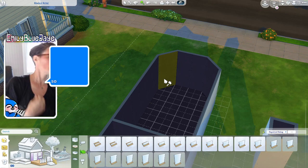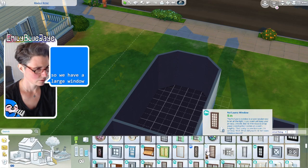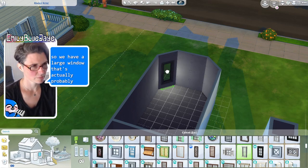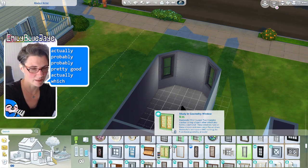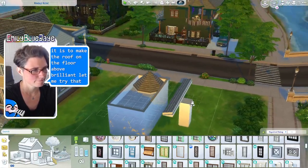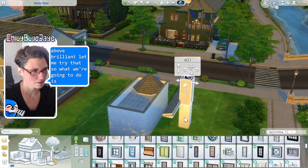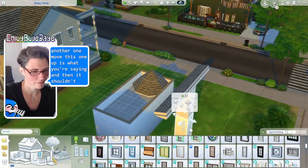Okay, so we have a large window. That's probably pretty good, actually. Which would also prevent it from getting deleted, if I remember correctly. Yeah, I had that glitch too. The fix for it is to make the roof on the floor above. Ooh! Brilliant. Let me try that. So what we're going to do is add another one, move this one up, is what you're saying, and then it shouldn't delete it.